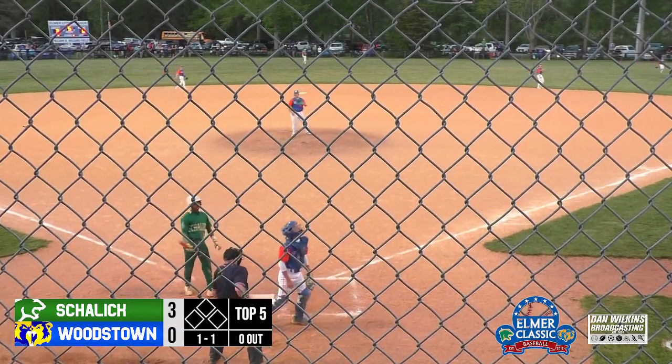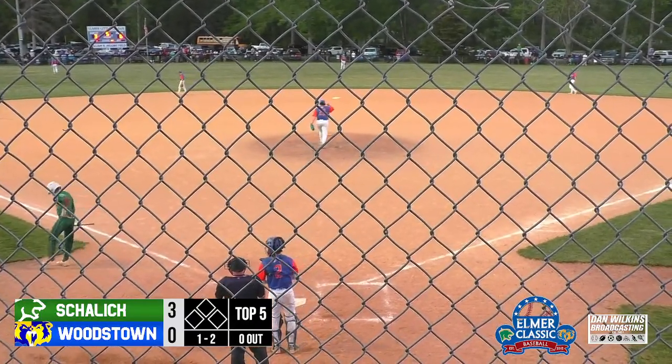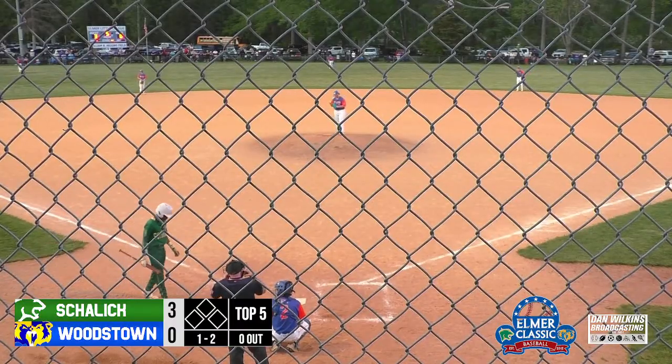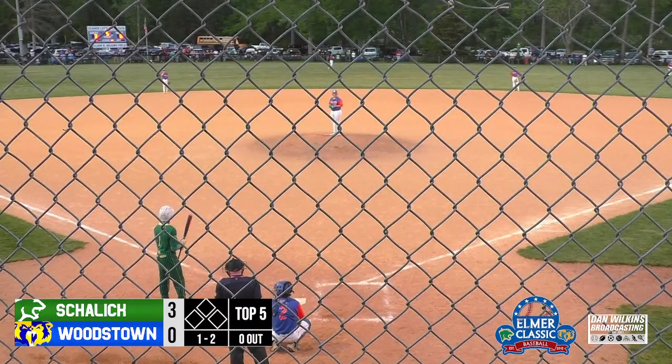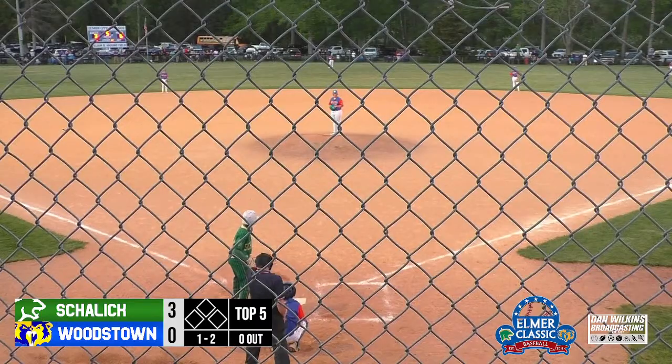As Whitley pops it up back behind the plate and out of play. But I think the big thing was that Woodstown's defense tightened up a little bit. They had a couple of blue hits and then a few errors that allowed Schalick to get on the board. And then on the other side of things, Pokrovsky has just been lights out. Almost now double-digit strikeouts for him. I think he's sitting at 9 right now.